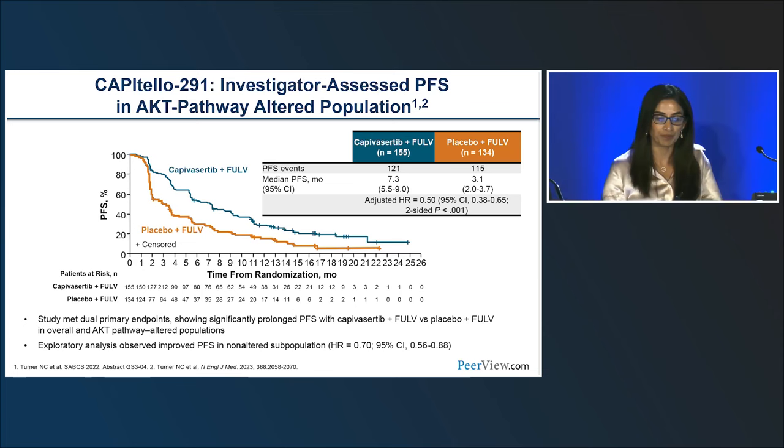What is not shown here, but I can speak to, is that there was an exploratory analysis done for those patients whose tumors did not have any of these alterations.